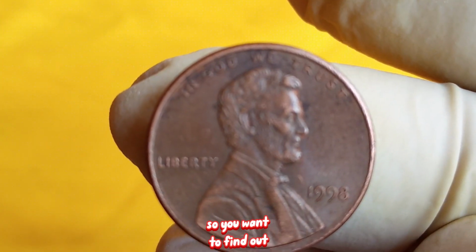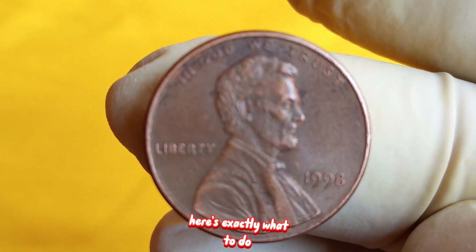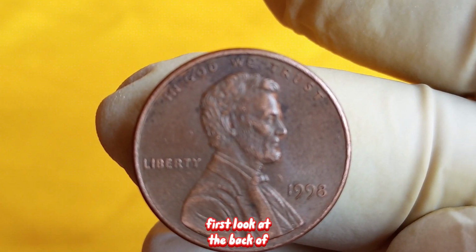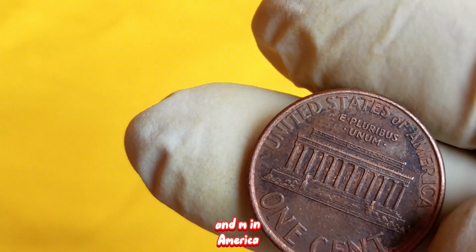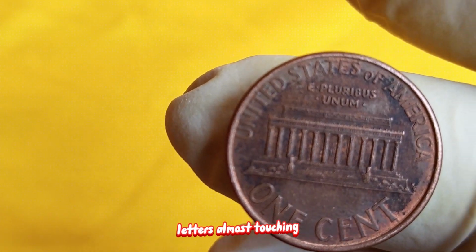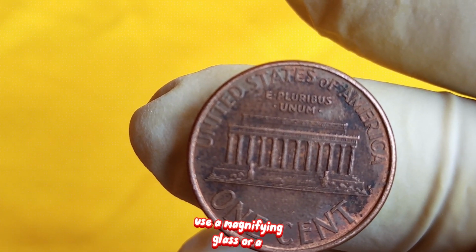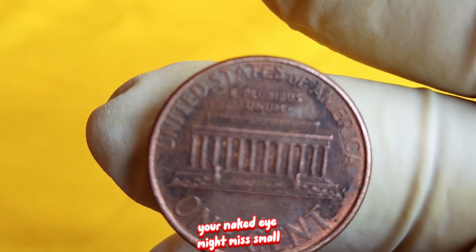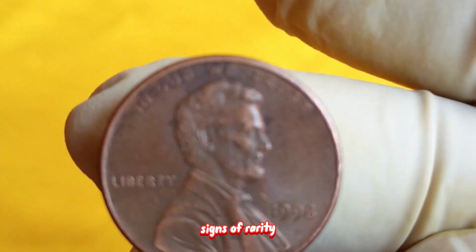So you want to find out if your 1998 penny is one of the rare ones. Here's exactly what to do. First, look at the back of the coin. Look closely at the letters A and M in America. Letters almost touching? This is the common version. Use a magnifying glass or a microscope if you can. Your naked eye might miss small details. You can also look for other signs of rarity.